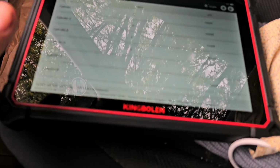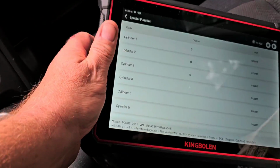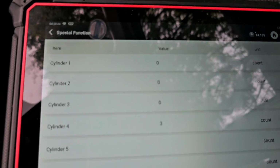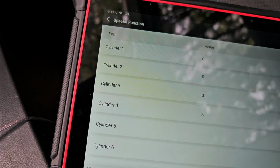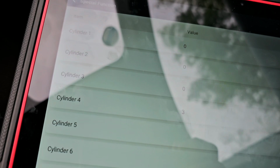So we got something here. And if you could see, cylinder 4, we had 3 misfire counts. It's hard to tell. I can't focus because of the glare. It's hard to tell if it's happening feeling that bump, but I swear it feels like a misfire, so that's what I'm going to go with.